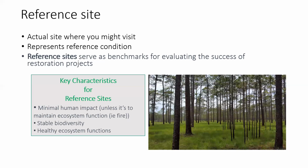Now, I want to make the distinction between reference condition and reference site. A reference condition is sort of hypothetical, or it is more inclusive, can have a lot of information. You may not be able to go to a reference condition, but you can go to a reference site. A reference site is an actual site where you could go to visit. It's representative of the reference condition, and can serve as benchmarks for evaluating the success.